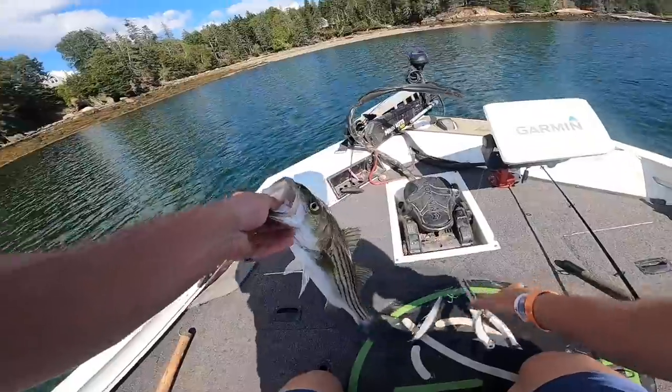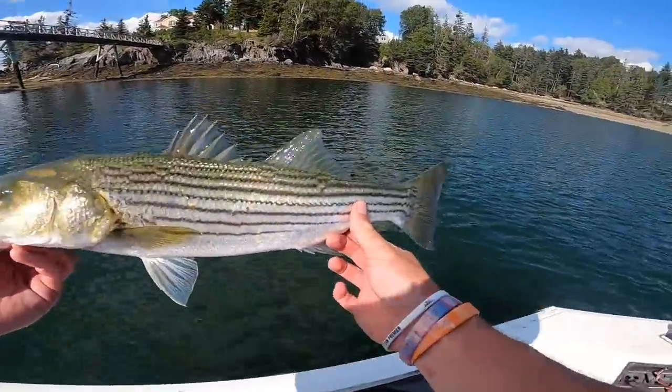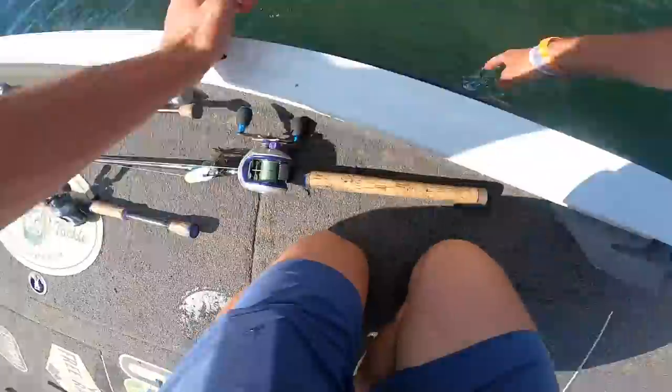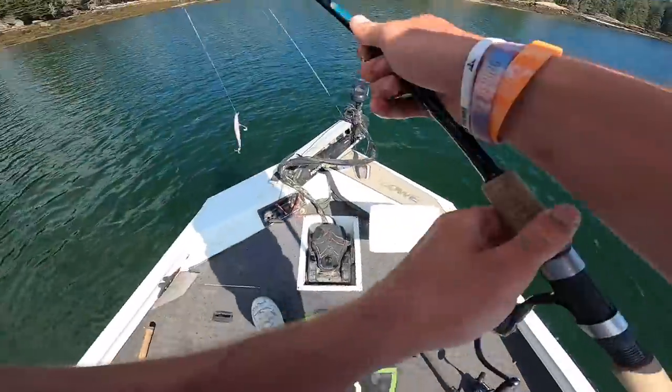Boat flipping stripers. Well, there we have it. There's my first striper of the day. It's probably a quarter the size of Kyle's, but gotta start somewhere, you know? Dude, shut up. Stop it. As I'm releasing mine, Kyle gets hooked up. It's not fair, dude.